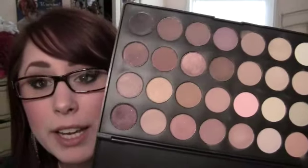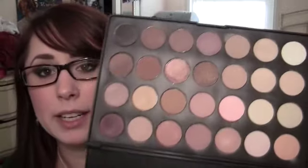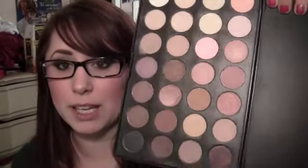So now we're going to talk about the actual eyeshadows. Okay. Now, if you want to see a swatch of every single eyeshadow in the 28 Neutral palette, go to the video I have. It's a 2-part video. It's uber long, but I do a kind of review and I compare them and I give you MAC dupes for a lot of these. I did a ton of research on this. I put hours into this because I really wanted this palette.